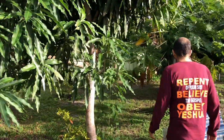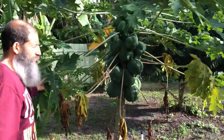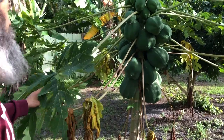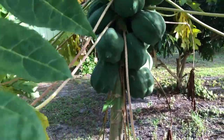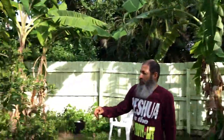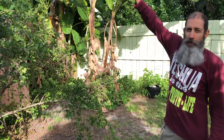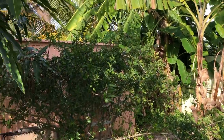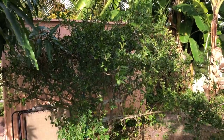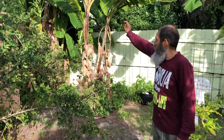So coming back here, you can see here's a papaya tree that's just fully in bloom. There's different types of papayas, and those will be ripe real soon. So over here, I have another Barbados cherry tree that I just cut because it was much taller, and I didn't want to have to climb to get the cherries, so I just cut it back, and I got that there. And then I have two big banana trees.